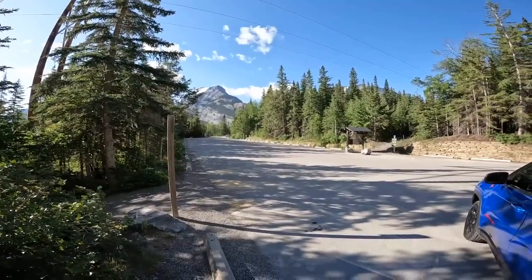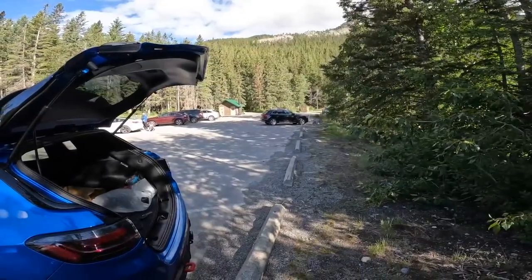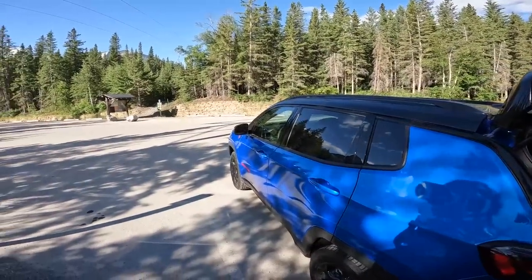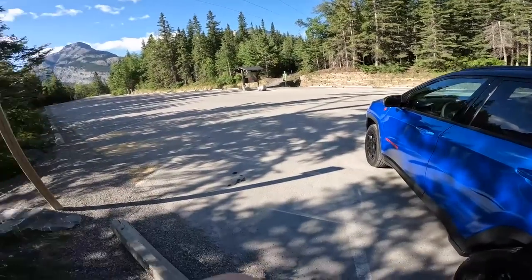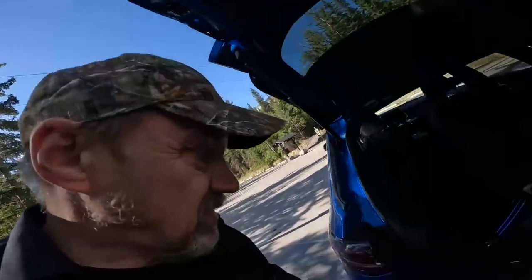Well, this is what I'm doing today. It's another paid parking, so you have to pay 15 bucks. And that's the start of the trail. It's called Grotto Creek Trail. So I'm about an hour.